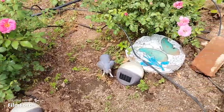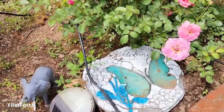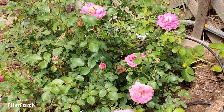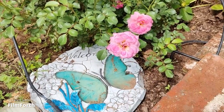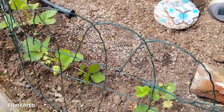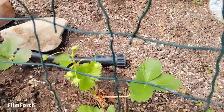Let me come on over here. Yes, there's an elephant in the garden. The dog got the dinosaur. He's got to come back out here. But look at those blooms. They're just everywhere. They're gorgeous. And the strawberries that I put in on the border are leafing out, and we got a whole bunch of blooms there.